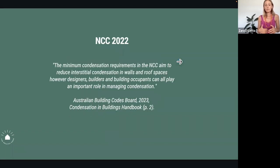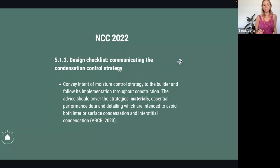And the Australian Building Codes Board acknowledges that these are minimum requirements only that address walls and roof spaces, and that designers and builders all have a role to play, as well as the occupants of the building, to manage condensation. And then in the design checklist provided in the Condensation in Buildings Handbook, one of the items it references is the need, in conveying the intent of the moisture control strategy, for designers to have advice covering strategies and materials intended to prevent condensation and mould.